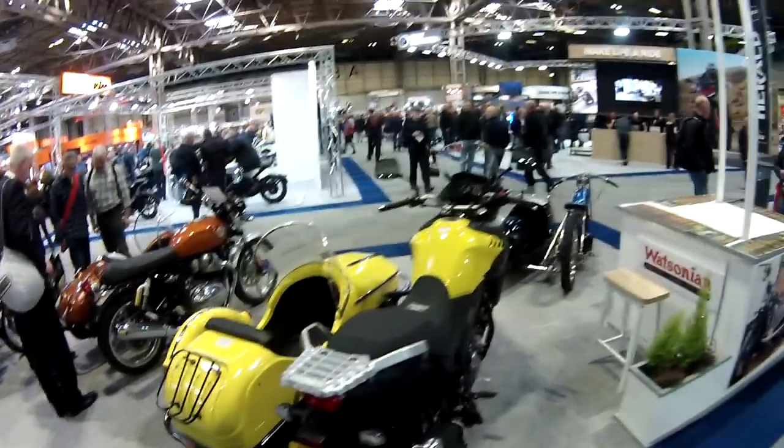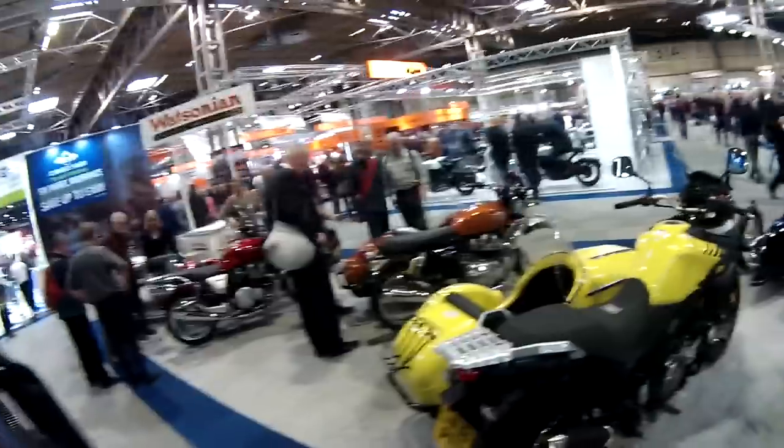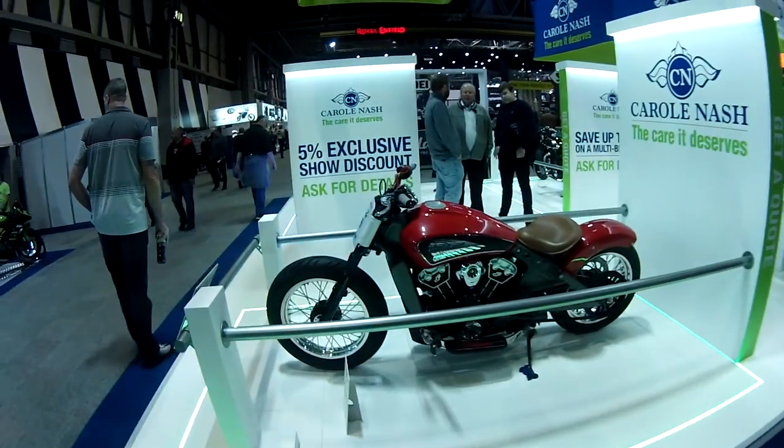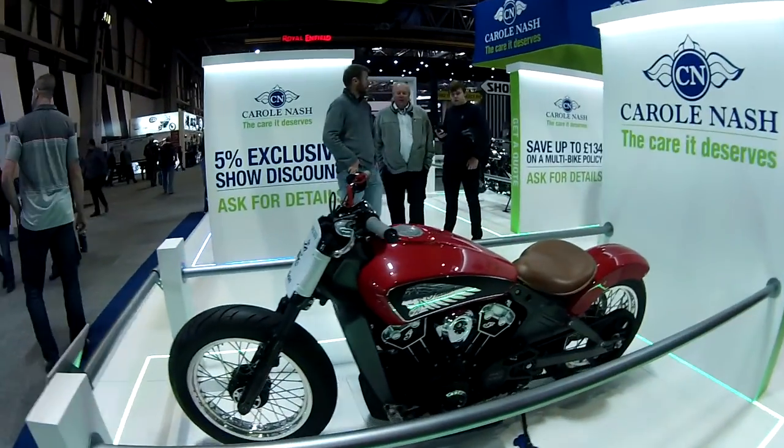Watsonian sidecars. Correct me if I'm wrong, I think this is the one that the Harry Potter one was made by. I thought it was another guy who made the sidecar for Harry Potter. Actually, I could be wrong. If you know, let me know in the comments. Yeah, look at that Indian. Beauty. Made by Crazy Horse as well.